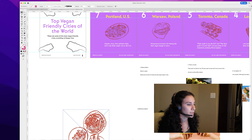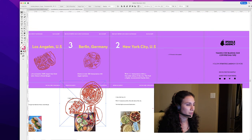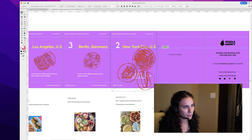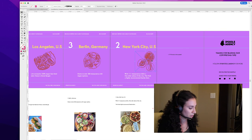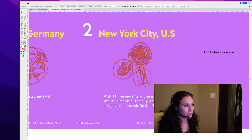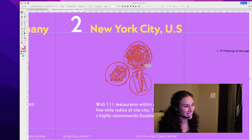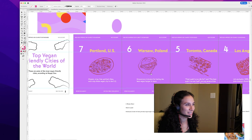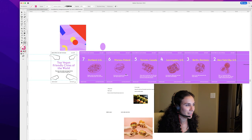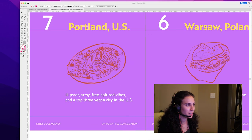And then the pizza and pasta. There's a salad on here too, but it's kind of too hard to make. I just felt like it wasn't gonna look like a salad, you know? I don't even know if this looks like pizza and pasta. Okay. It's working. I don't hate it. Yeah, I don't hate it. I think it gives it a nice touch.